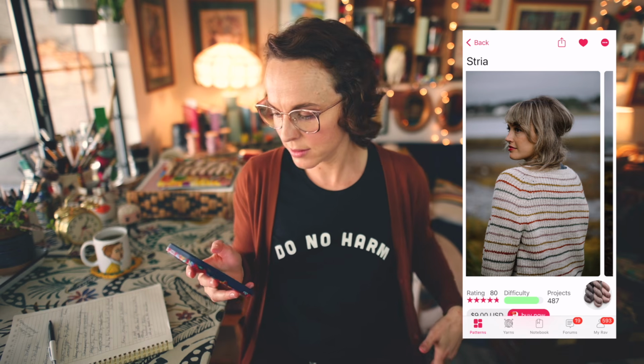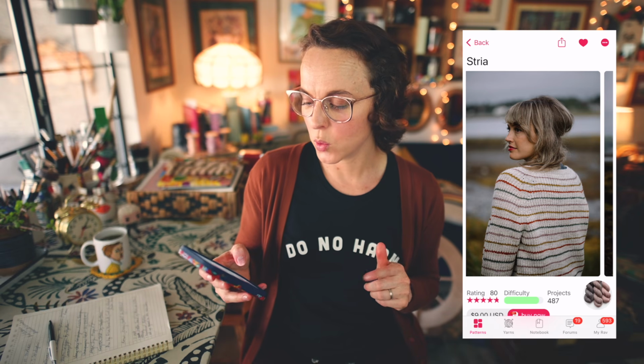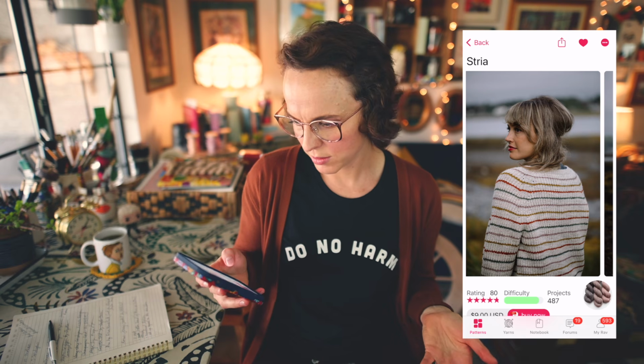And I also like how many buttons she's including here. We have more rapid fire button action, you guys. So yeah, this is great. So this is the Stria by Drea Renee Knits or Andrea Mowry. It's beautiful. It uses 1,488 yards or 2,960 yards of yarn, which, well, it says in fisherman's rib.